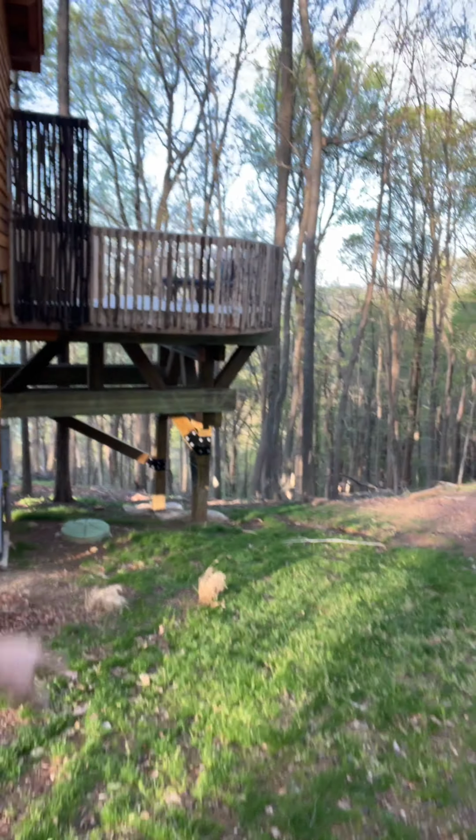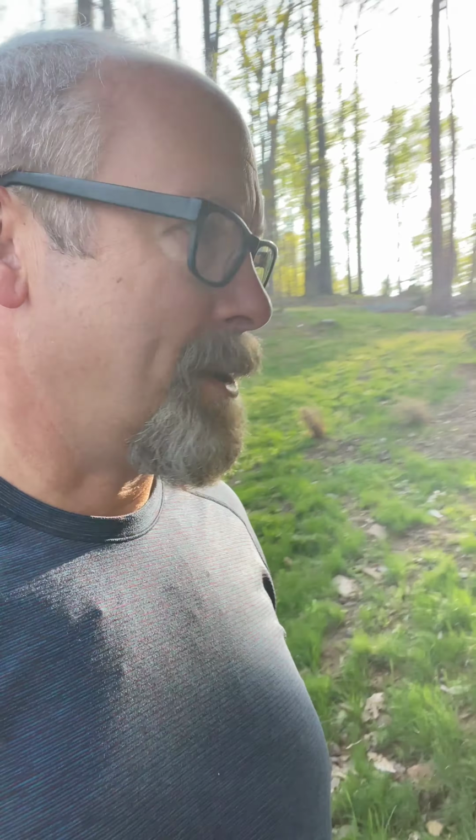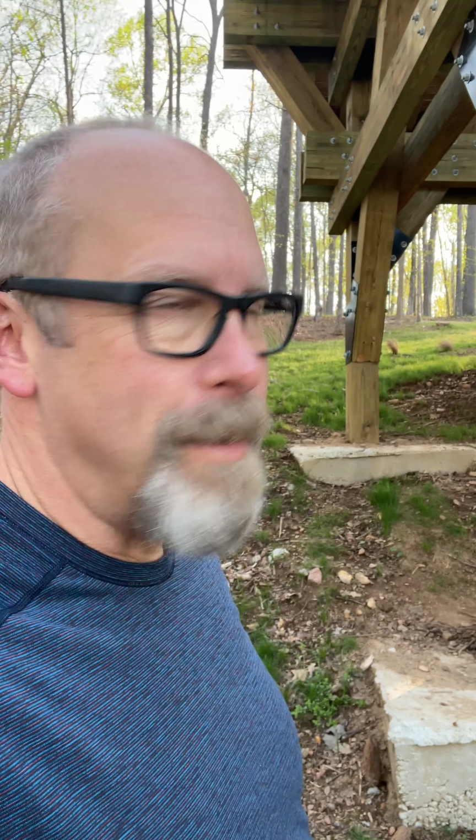There. So I don't know if you can tell, but it goes straight down. So I'm concerned about how the structure is supported on the hillside. So I'm gonna spend a lot of time underneath this structure to take a look at how the footings are. Can't see everything, can't see anything that's underground, but so far, really impressive.